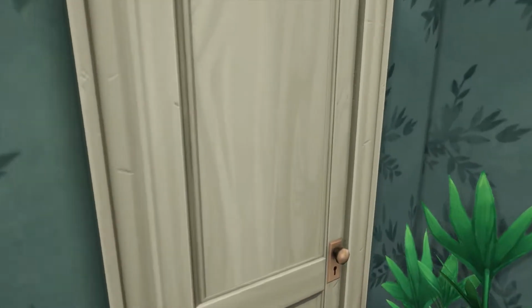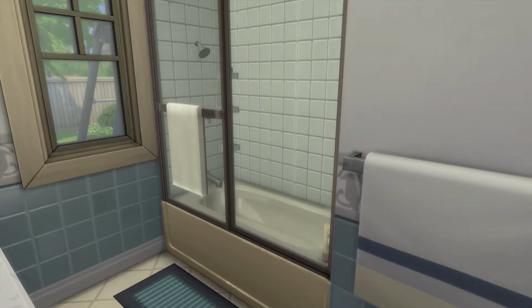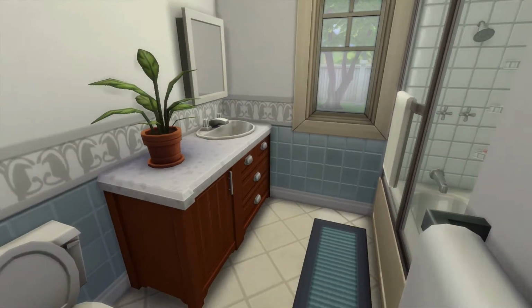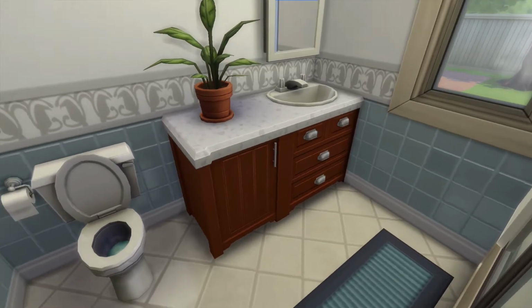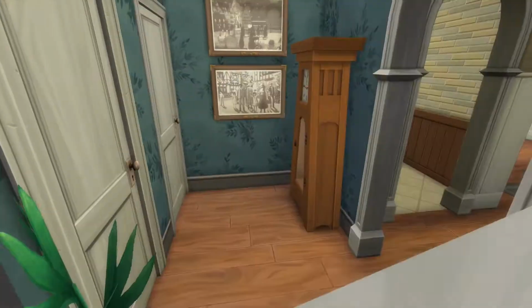And then in here, I think it's a bathroom. Yeah, so she made a choice to put a beige bathtub in here, which I'll change out. I'm also going to change out the color of this cabinet because I really hate this cabinet color and she does too, which is why she used it.